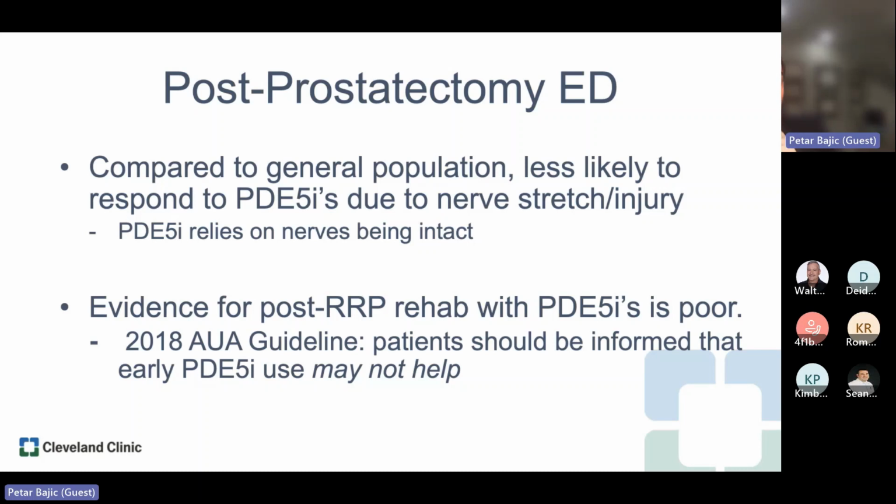It's more related to nerve injury that occurred during the prostate removal because the nerves that are important for erections run along the sides of the prostate. Pills like Viagra and Cialis rely on those nerves being intact. So if they've been damaged, the pills may not work, and they should probably see somebody who can talk to them about the alternative options.